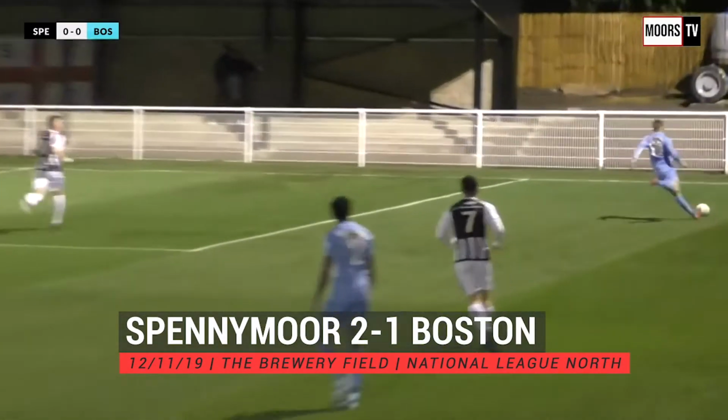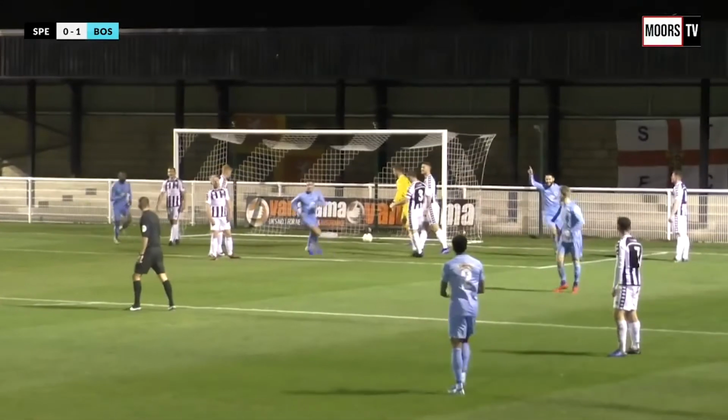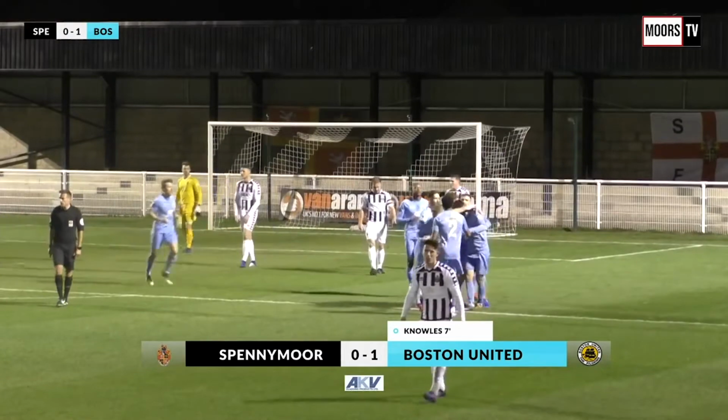Abbott to Dahani down the right-hand flank, and then releasing Thulis. Thulis inside the penalty area now for Boston, played along the goal line, chested in, and Boston take the lead. It was a tap-in really for Knowles, chested in. Great work down the right-hand side, the ball came into the box.